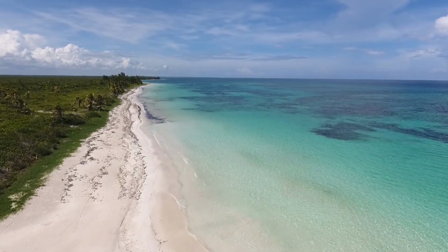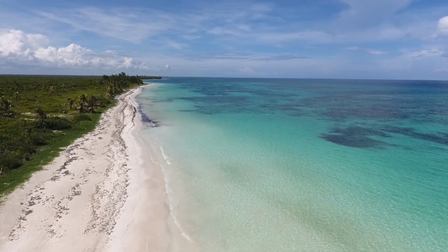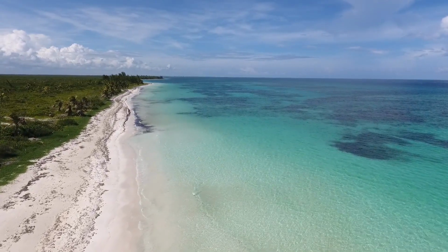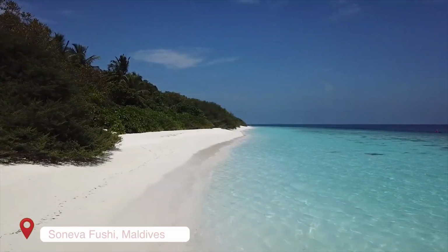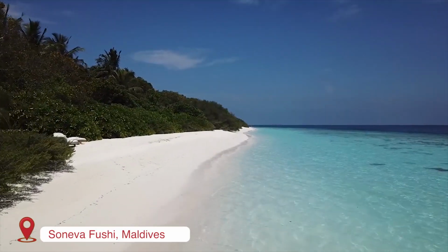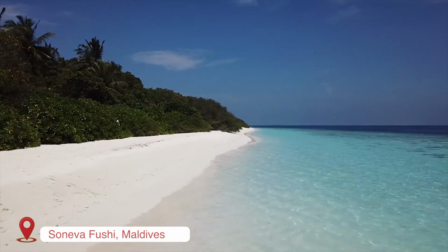Then there are islands that are surrounded with coral reefs and would tend to have bright white sand, that is this super soft substance like flour for cooking. An example of such sandy beaches can be found in Maldives.